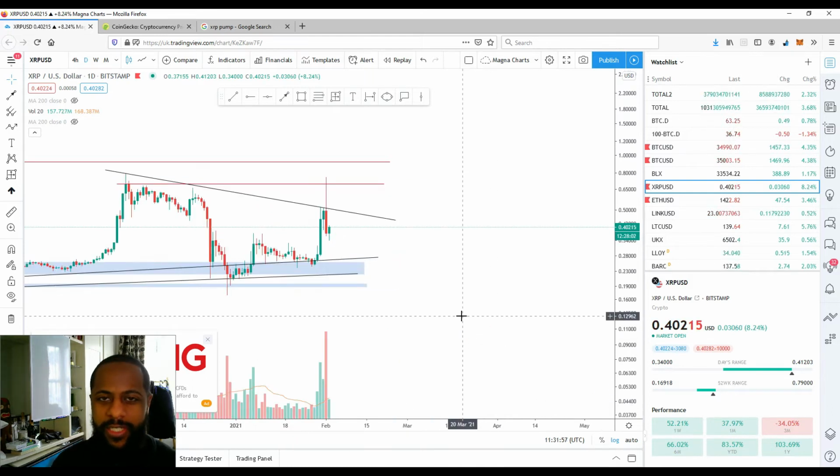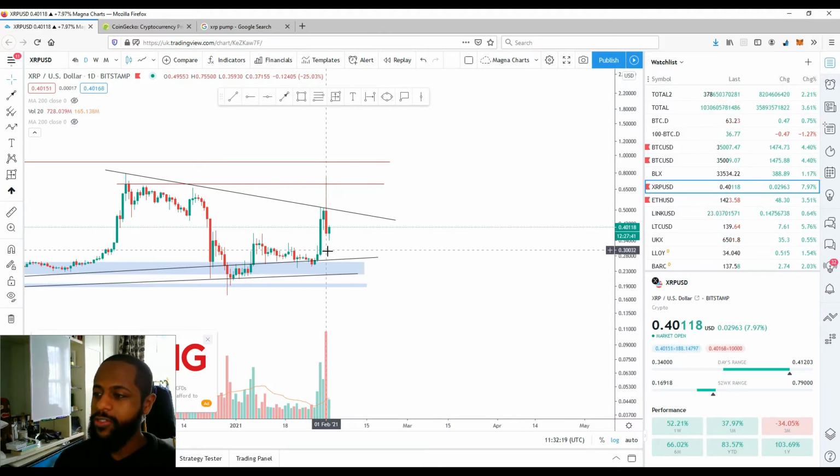So as I mentioned in the previous video, and as many people know, there was an XRP pump and dump group that was set up to do a similar thing that happened to GameStop and AMC and all these other stocks, basically pump it to the moon and beyond. And it did actually pump a lot on the day that they said it was going to happen, which was February the 1st.